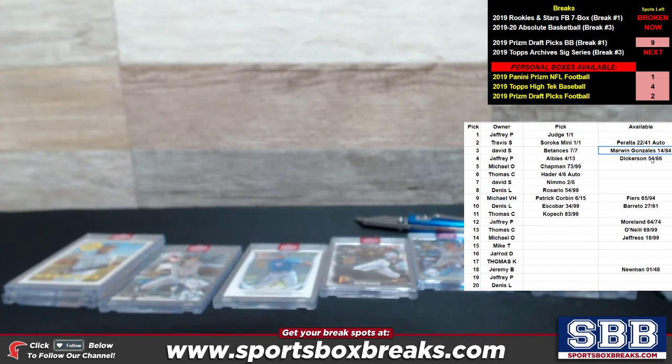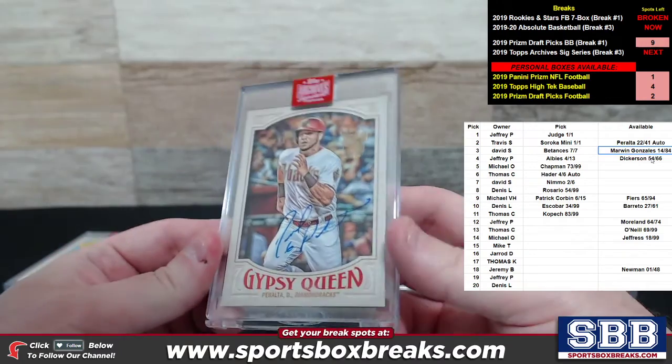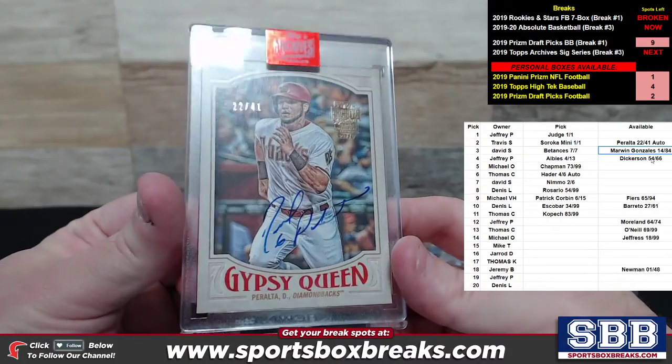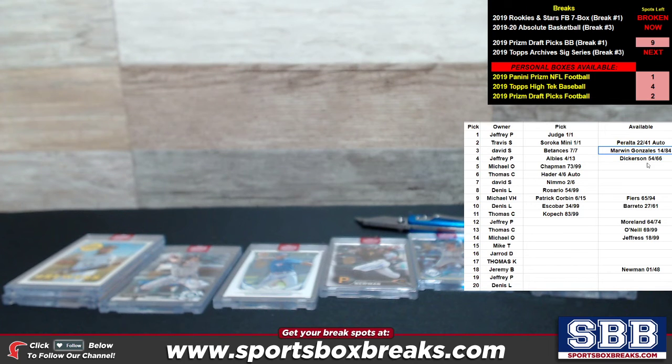I'll show it to you here. And it is 22 out of 41. It is the Gypsy Queen. Going to go with the Peralta? All right, all right. So I'm going to take the Peralta from the available column, drop it over onto Jeffrey's name. So Jeffrey gets the Peralta.